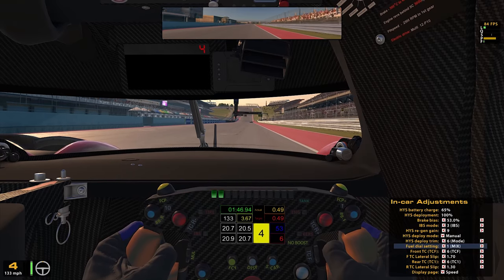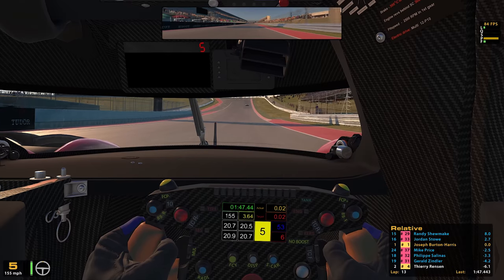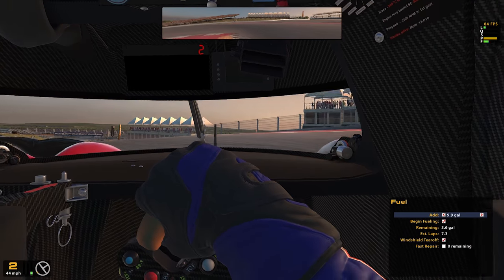Like most of the stuff in traffic, I'm fine with. But remember when I had the accident? If I had known there was a Porsche on the outside, I wouldn't have swung that out. I thought he went into you. Doesn't matter.